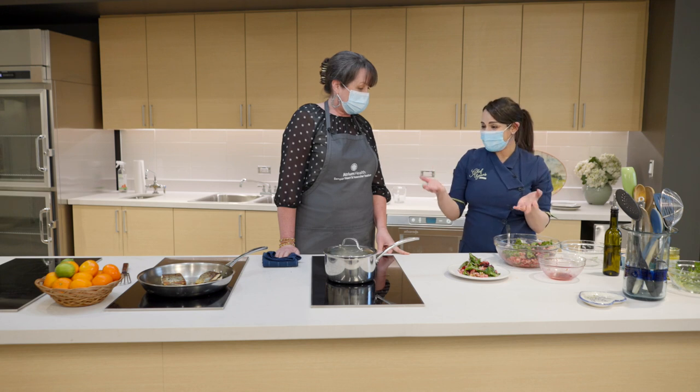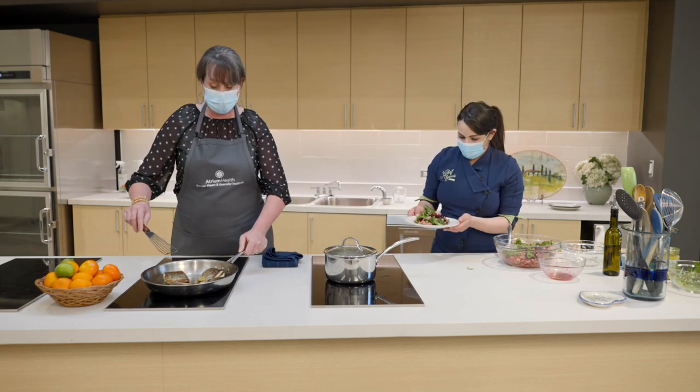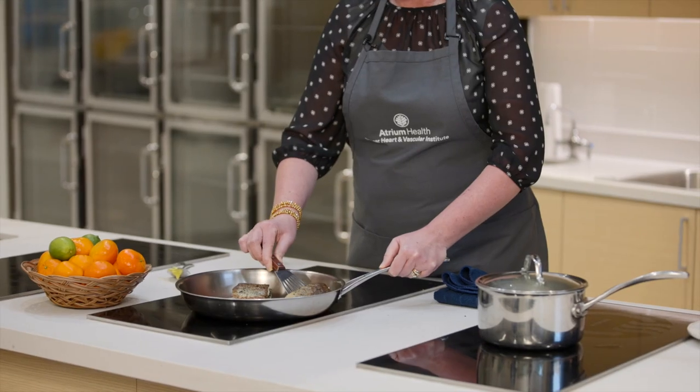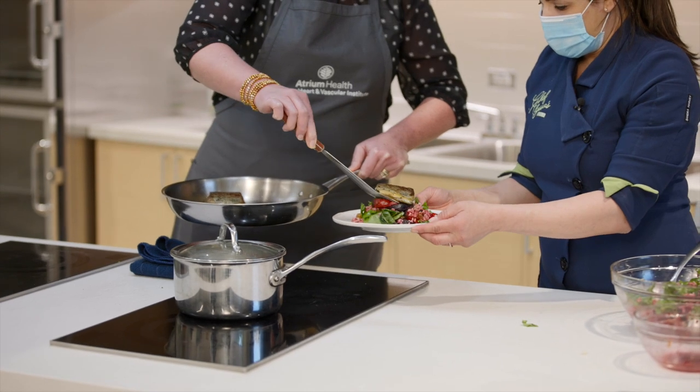All this needs to finish off is a piece of our trout. Wonderful. May I serve you up? Yes. Place that right on top. Beautiful.